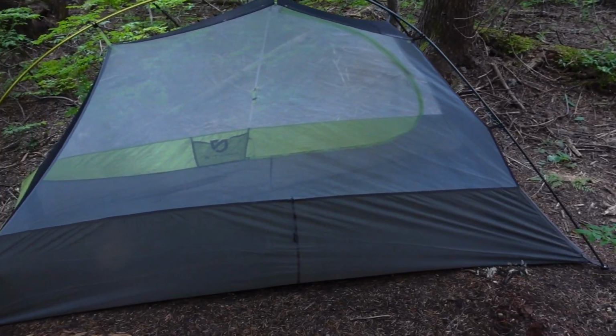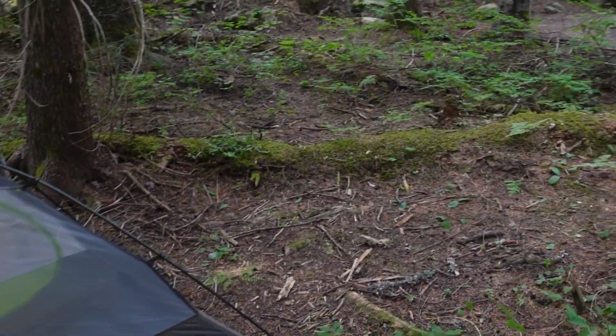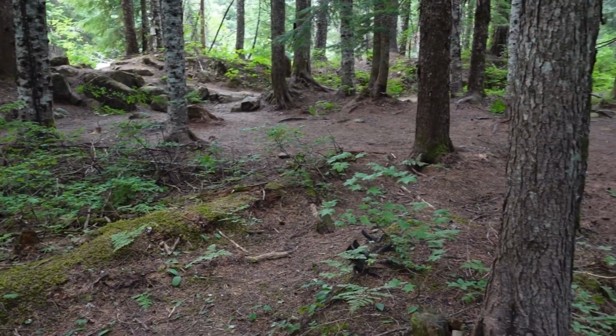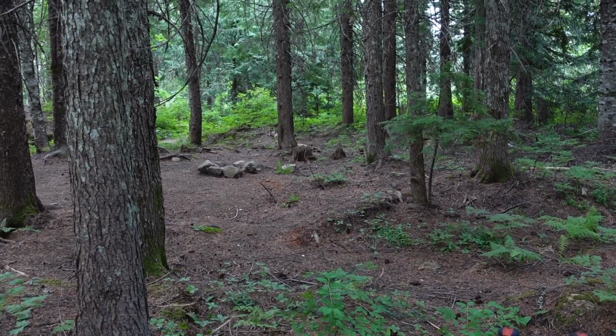Kind of picked a little spot here out of the way, but there's room for some more to jump in. The ground's a little uneven, but you can kind of find what you can find. Time to get set up the rest of the way. I think that's going to do us for today. I'm all settled in. Got my instant mashed potatoes for dinner.